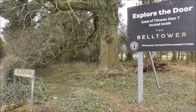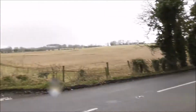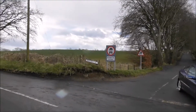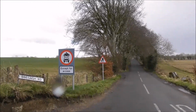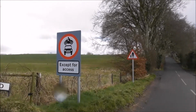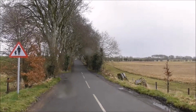And this is the Ballinlea Road, and over there is the Bregah Road, which is the Game of Thrones road. And it says quite clearly that there's no access for cars, but cars are driving up and down this.